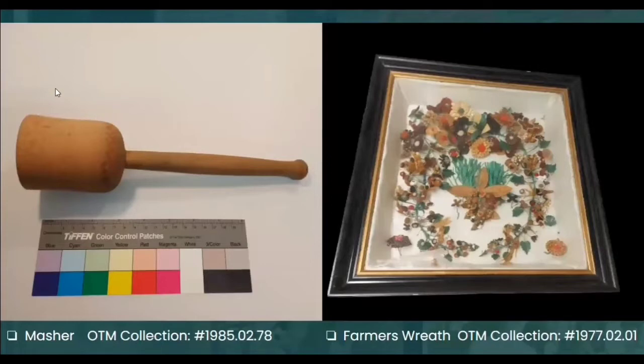So the main museum building houses an eclectic collection of approximately 10,000 artifacts. This means that the collection is composed of various types of objects that are drawn from multiple sources. The artifacts in the collection range from 3D objects like everyday household items, such as a potato masher, to decorative items like framed hair wreaths.